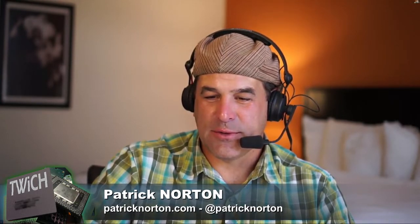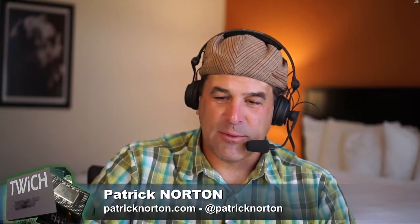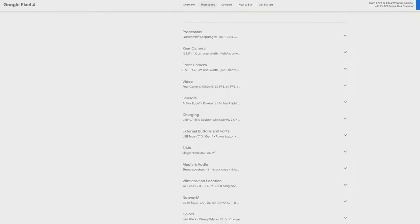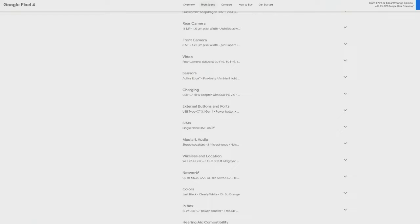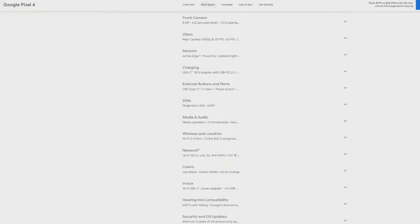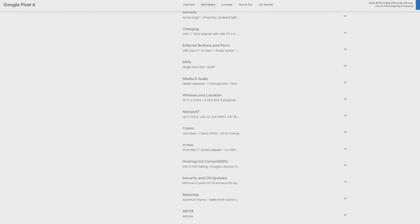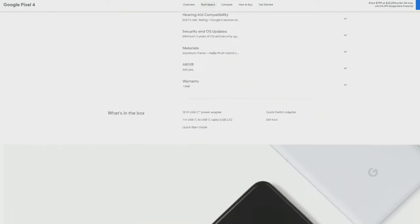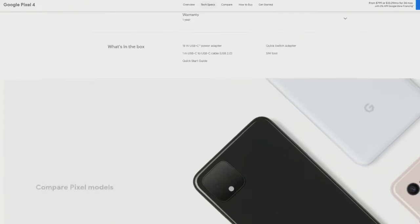Titan M security module, 2.84 gigahertz, 1.78 gigahertz, 64-bit octa-core, the Pixel Neural Core, Adreno 640 graphics. I think they've gotten to the point where other than adding more memory, they probably feel like you have enough processor. Yeah, sure. And Adreno graphics are no joke. Yeah, they're pretty fast.